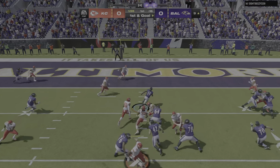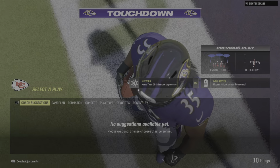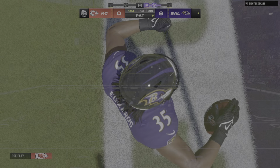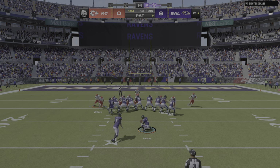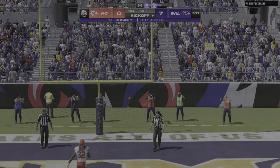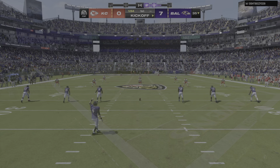They'll run here with Edwards. And he is into the end zone for the Baltimore touchdown. Gus Edwards, a 9-yard touchdown run. And the Ravens get the upper hand as they're on the board first here this afternoon. Tucker able to connect on the extra point. And that makes the score 7-0.